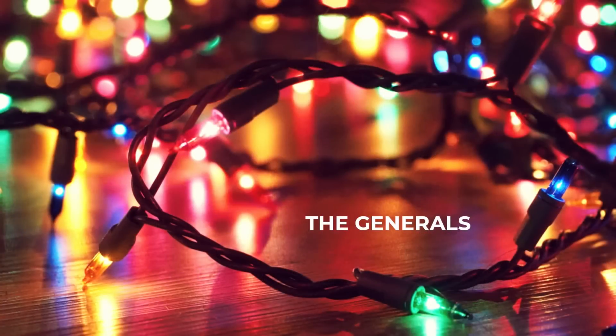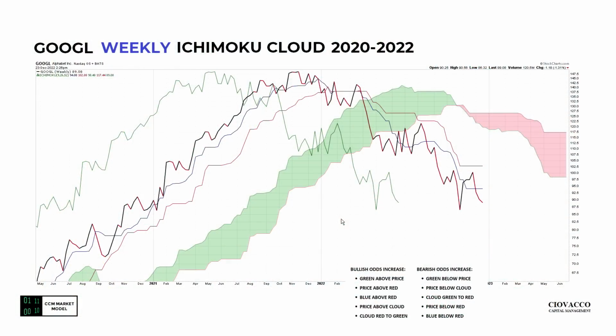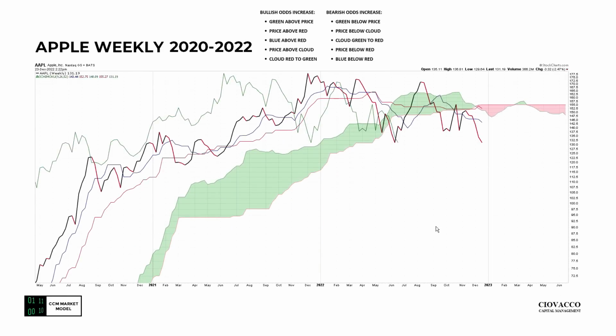If you've invested for any length of time, you've run across the expression, the generals are the last to fall. These are all going to be weekly cloud charts. It's very, very easy. Go to the bullish checklist and the bearish checklist, and you will find that this Google chart on December 23rd doesn't look good. Apple looks better than the other ones we're going to show, but it's very, very vulnerable here.